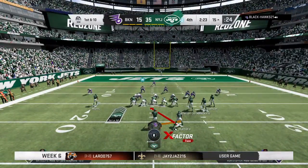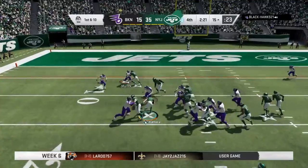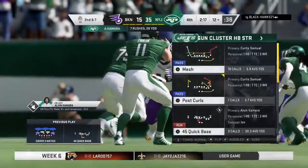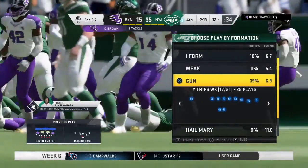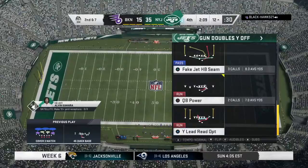And not totally home free yet, but it's looking good as they come up 1st and 10. They'll run out of the gun with Kamara. He takes us down to about the 12 for a gain of 3. Like any team, they would have loved to have had more yards on that run, but it looks like they just want to get to the 2-minute warning and see what they want to do after that.